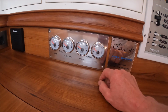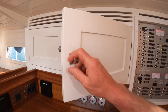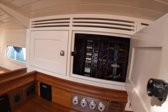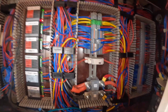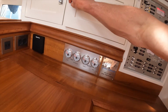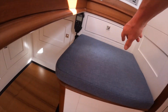like the analog switches for the tanks there, and a nice switch panel for the 24. This is a 24 volt boat, so it's run with 2 alternators off the main engine, and yeah, access to all the electronics behind there, plentiful. There's also stowage below the seat itself and in little lockers outboard.